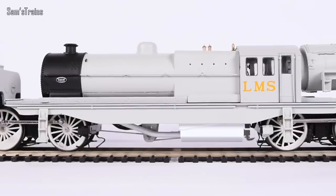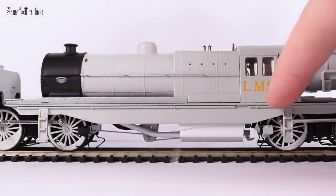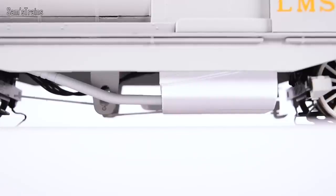I think the running plate, for want of a better term, of the boiler also appears to be die-cast, so that's this along here. Very, very heavy and made of metal, so that's pretty good. That gives the model a lot of its weight. And as you can see, the underframe looks pretty good as well. There's quite a lot of pipes there. I just can't get used to seeing a boiler without anything underneath it. It's crazy, isn't it? Really crazy.